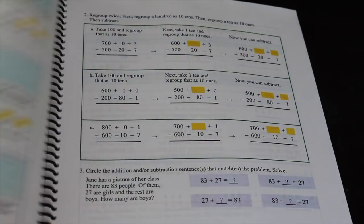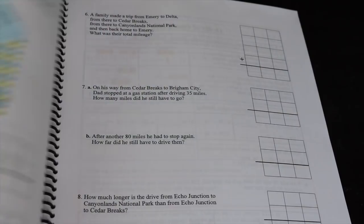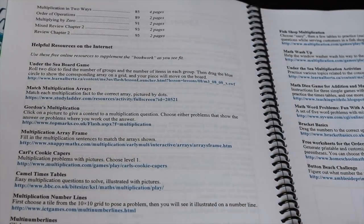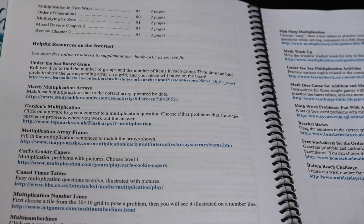It does get into Roman numerals and money. I like that it has color, but not too much, so it's not very distracting. It does have word problems in it. Another nice feature about this curriculum is she references many different websites that you can use as supplements, like multiplication memory games, Camel Times Tables, Cookie Capers.